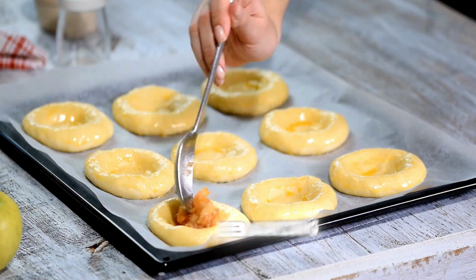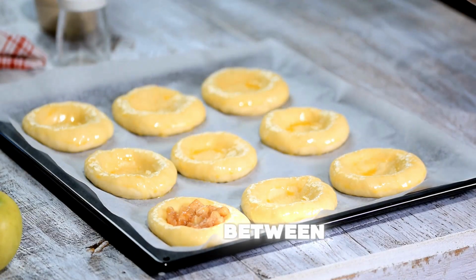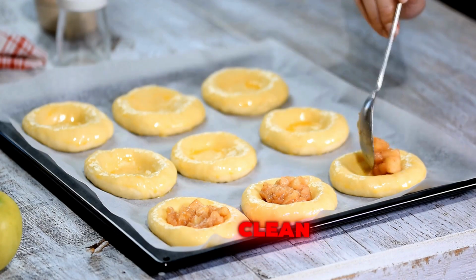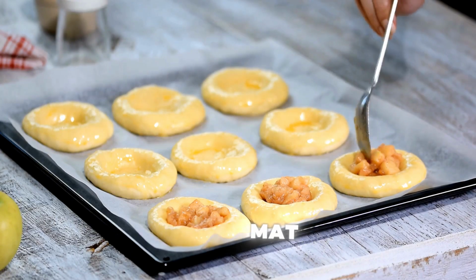Arrange the patties on a baking sheet lined with parchment paper. Make sure to leave some space between each patty to allow for even baking. The parchment paper will prevent them from sticking to the sheet and make cleanup easier. If you prefer, you can also use a silicone baking mat.